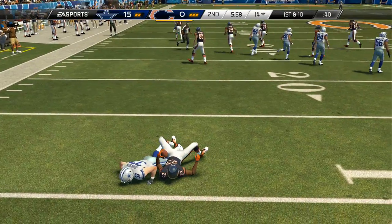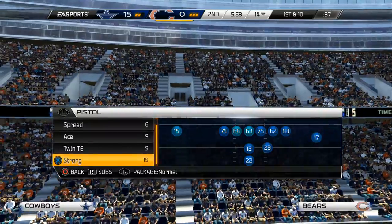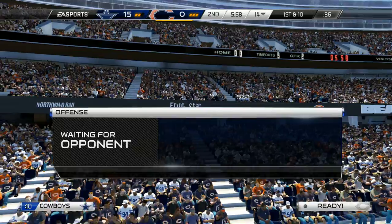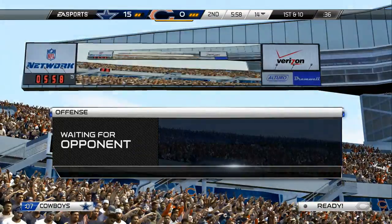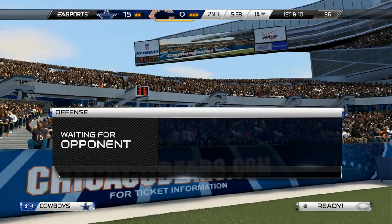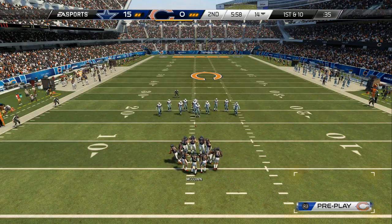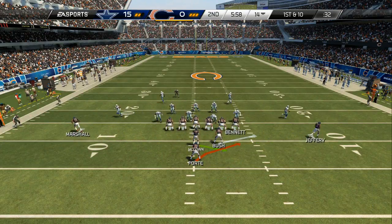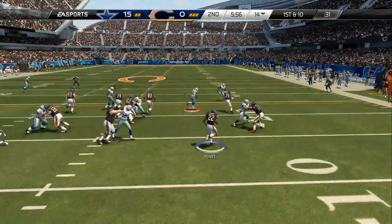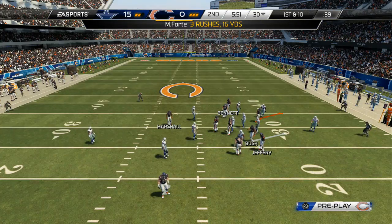They have this return completely covered, tackling him inside the 15. First down, and the second quarter is underway with this snap. Good job on the ground there by Matt Forte.